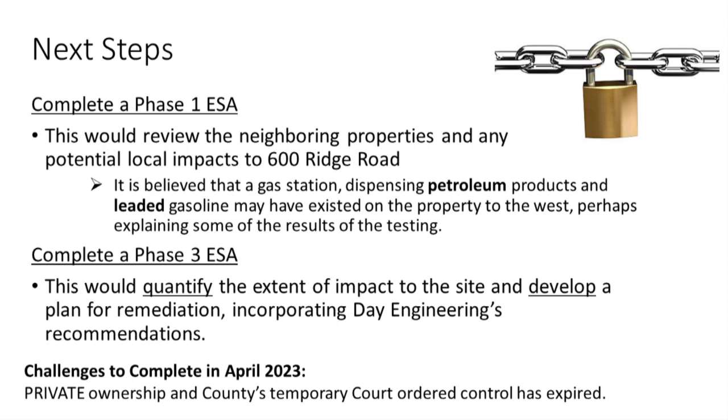Also recommended is completing a Phase 3 environmental site assessment. This would quantify the extent of impact to the site and develop a plan for remediation and would incorporate Day Engineering's recommendations. Again, the challenge to complete this now is that it is privately owned and the county's temporary court-ordered control has expired.